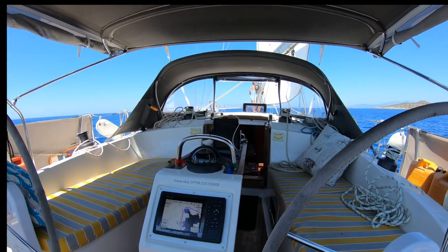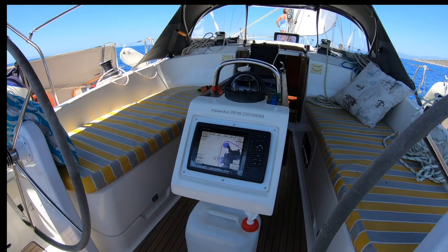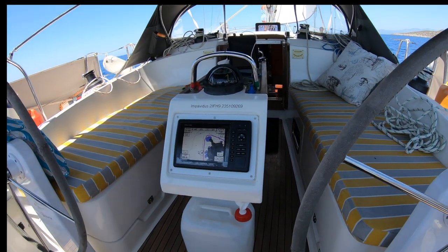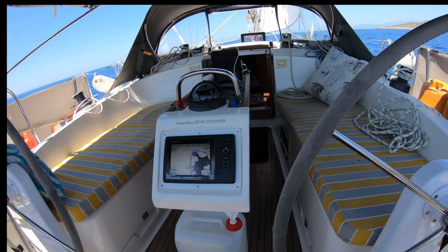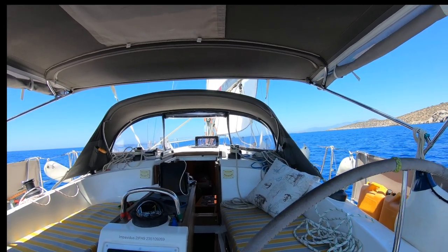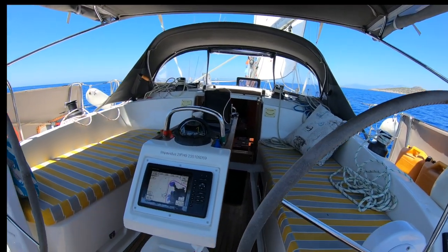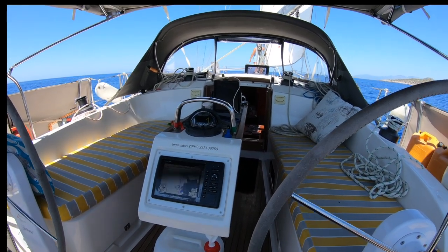Well, this was a bit unexpected. We got 6.7, 6.8, true wind at 72 degrees, we're doing 3.3, we could go faster, I've got the sails just lazily set, I haven't trimmed them at all, we probably could in 6.6 do something like 4.2.